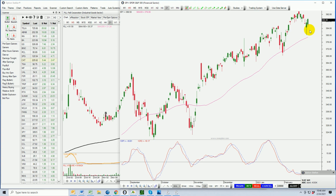I think you're going to see TLT bounce and interest rates come in a little bit. That'll be good for the market. So stay bullish as long as that upward sloping trend line is intact and that 50-day moving average is intact. I think you can favor the long side.